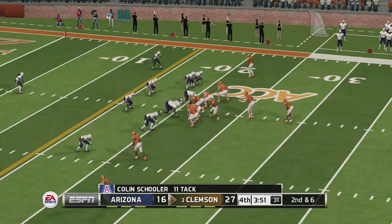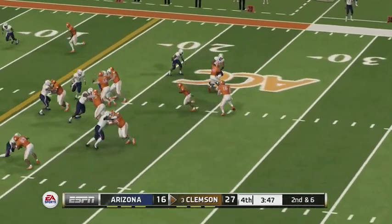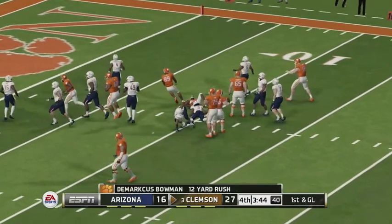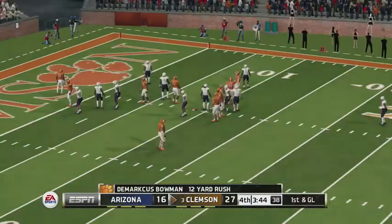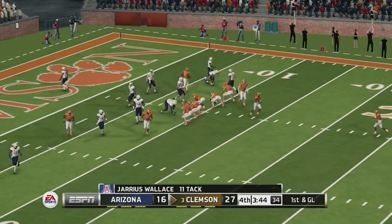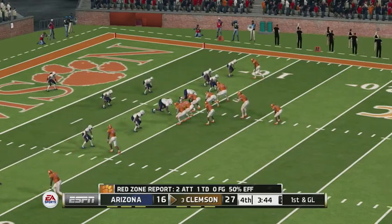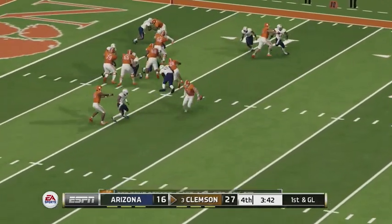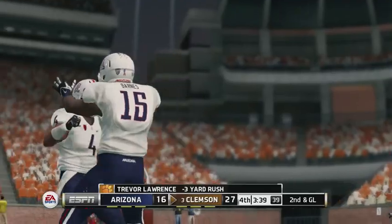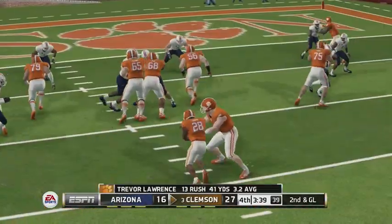Here we go. Oh, here we go. Oh, what a play, and that is first and goal. Wrestle him down in the backfield. That's how we do it, D. That's how we do it. A loss of 4 yards on the play. That brings up second and goal.